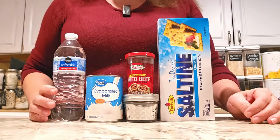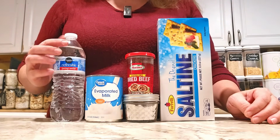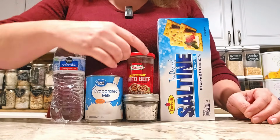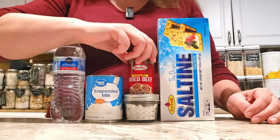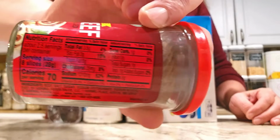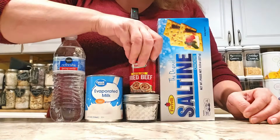I've also got some water. This is going to do double duty. We need a little bit of this water for the actual gravy. And then we need some of this water to rinse the beef because a lot of people like to rinse some of the extra salt out of this beef. This is really, really salty. You can see how much sodium is in this. So rinsing the beef can get rid of some of that salt.